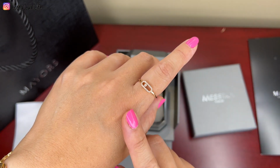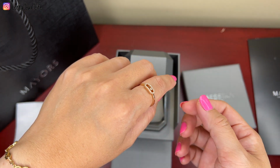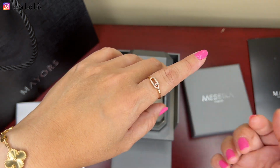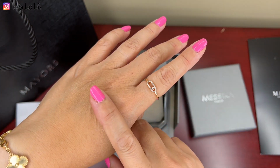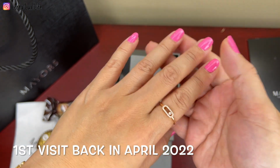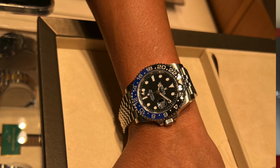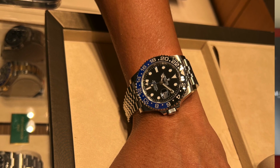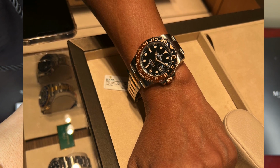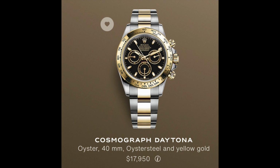So now let me tell you how I could get the watch. I think because of this ring. I never had any purchase history with Mayor's store or with that SA at all. When I walked in for the first time, I just asked her for a watch for my husband and tried on a few watches at the store. She asked what my husband wanted.